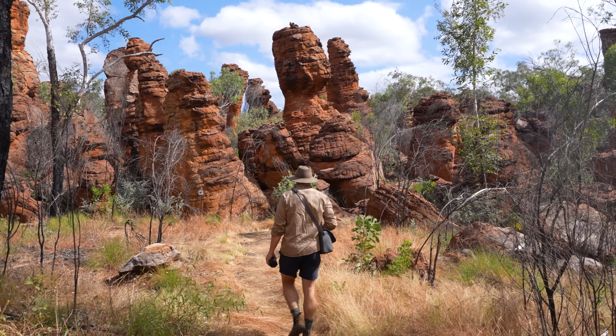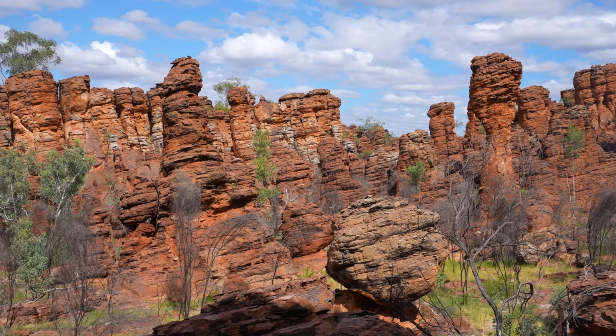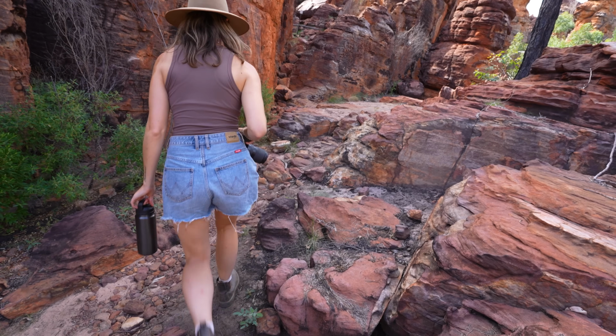The rock formations of the Lost City are truly spectacular and well worth a look if you're in the area.